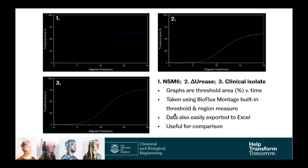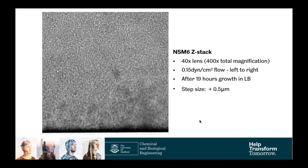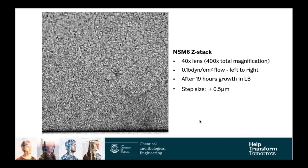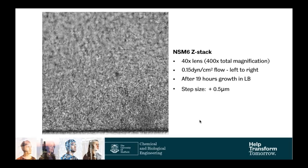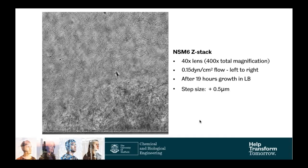The final thing that I want to show to you is a Z-stack. In the same way as automating the time-lapse that I've showed before, you can program the hardware to take images through the Z-plane. And it's easy to set the distance between the slides. These images that are shown here are every half a micron. This is under flow, the same flow rate as was shown before, representative of the catheter environment.